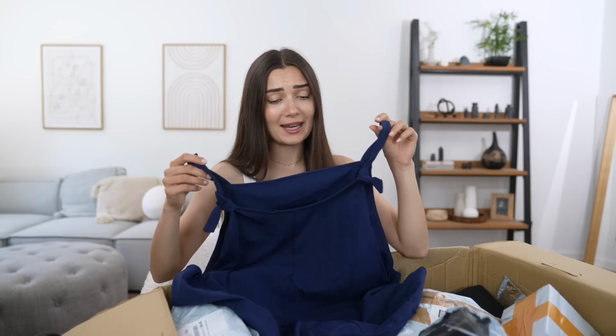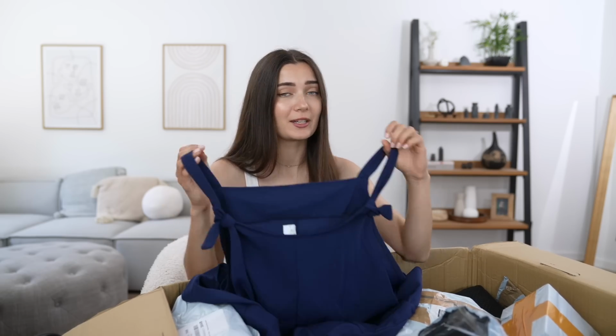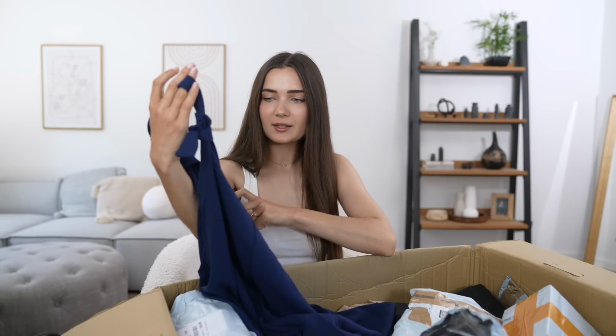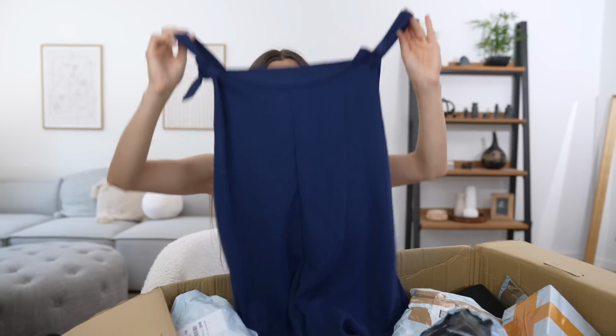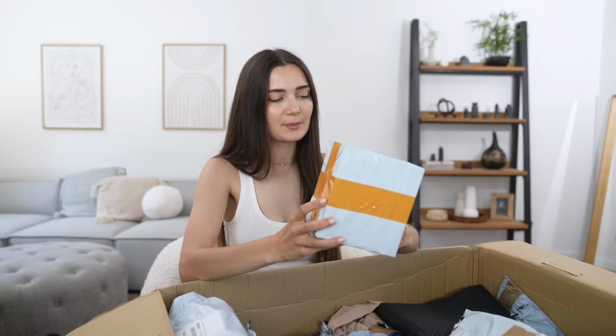I would say this already is better than some of the Amazon boxes I've tried before because some of the clothing that's been in those have not been good. But yeah, this is an unbranded piece of clothing, so I'm sure it wouldn't cost too much, but yeah. That's the first item. Moving on, let's try this box here.